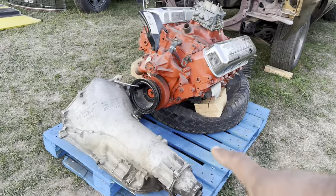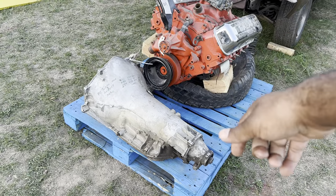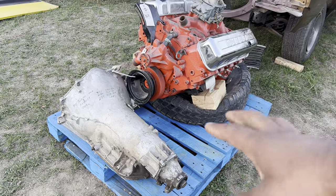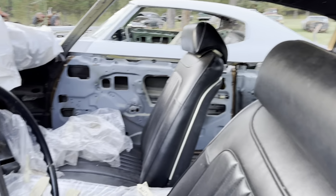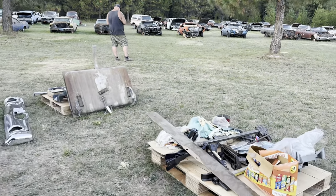It says a 450 horse. Oh, no, it's correct for all those: 396, 454, and the 450 horse LS6. So that's got to be a 70 coated one. Interior done. Automatic. But look at this vinyl top car. And you just put all this into it. Good to go.